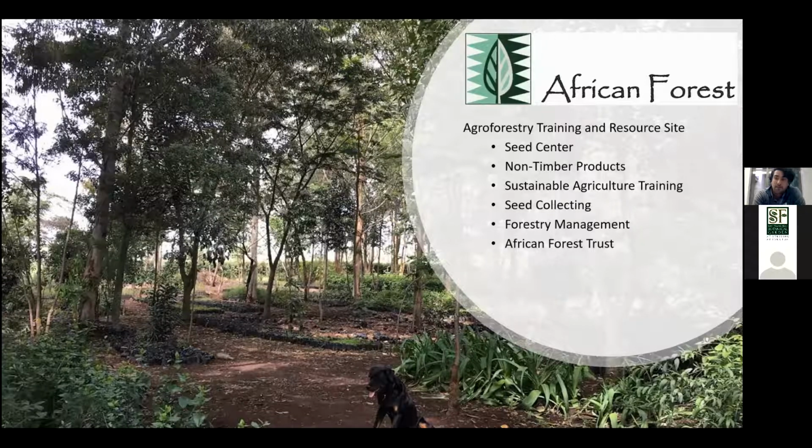And in the last couple of years, they've really started to expand more and work with governmental organizations like the Kenya Forestry Service and go out and start collecting seed. They have permits now to go out and collect seeds of native species to grow in their nurseries, to provide to landowners to get more native trees out and about throughout Kenya. And they're working with montane species and also with some of the coastal species as well.